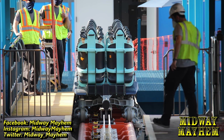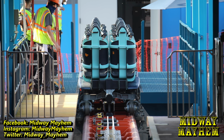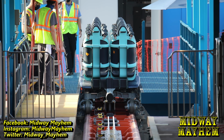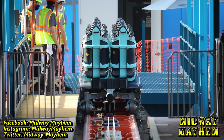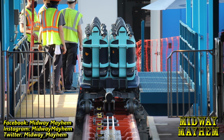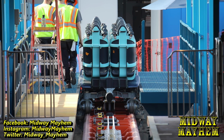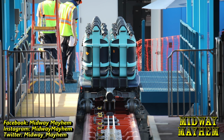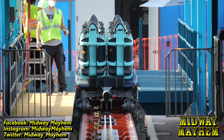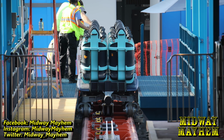All right, so it looks like they are jogging the train right now. It went forward, and now it's kind of stopped again. And again, the train's moving forward. So again, they're just jogging it backwards, forwards, forwards, backwards, backwards, forwards, all that jazz. Push! Push that train!